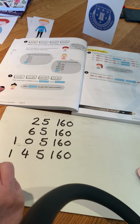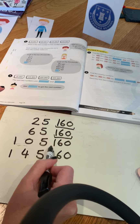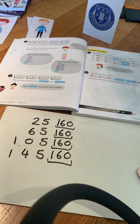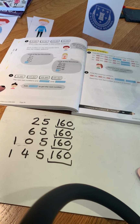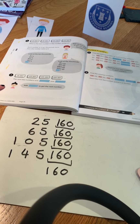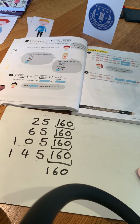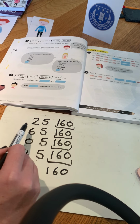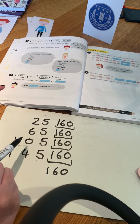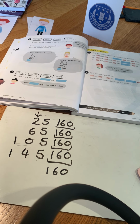They've said, what is the next number in this number pattern? So we need to find out what the difference is and how these numbers are increasing. So like before, we have got 160 at the end of every number. The ones, the tens and the hundreds will always stay the same. So we can record that first now. We know that it's definitely going to end like this, 160. But what we do need to find out is to look at 25 and 65. What's the difference there? If you have 25 and 65, the difference is 40. So we are adding 4 10,000s more, because our 10,000 number is the one that is changing.